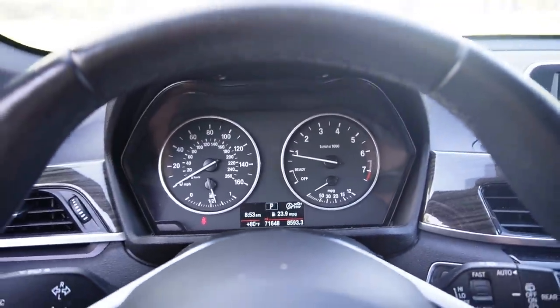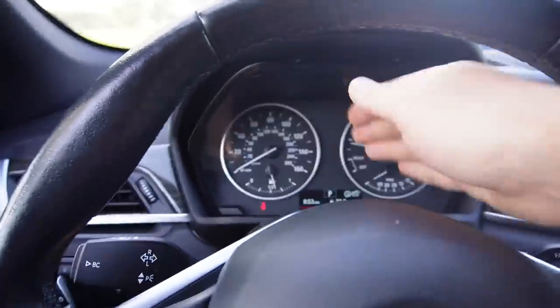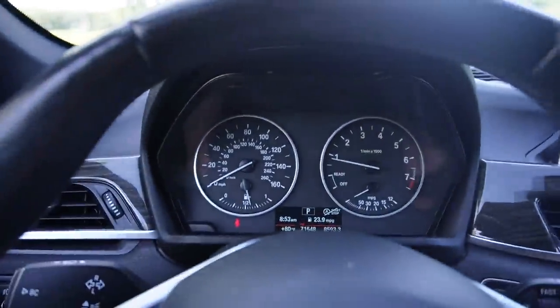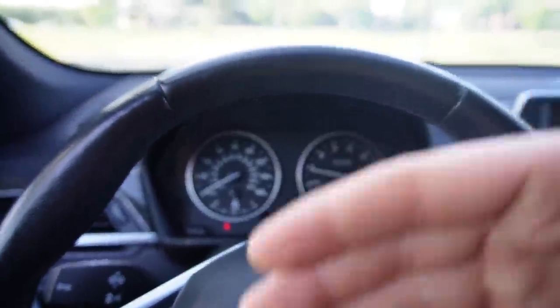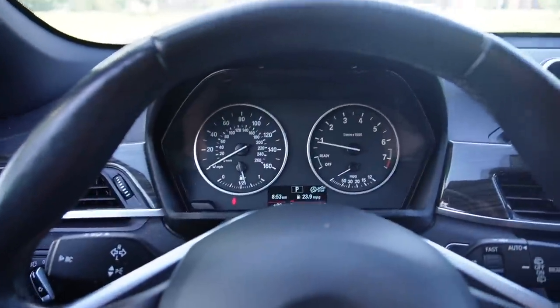I am sitting in my mom's car right now, and I just figured for today's video, I might as well just make sure her car is gravy and navy. There is no lights in the dash, but what's cool about BMWs is that if there's an actual issue and it's going to be coming up in the near future, it will still throw a code. So let's go ahead and run the code to see if this car actually has any issues.